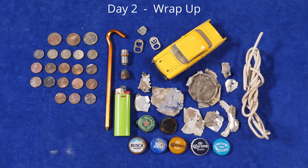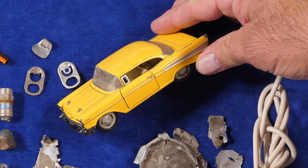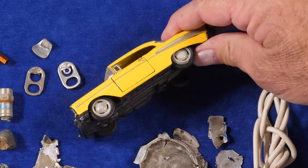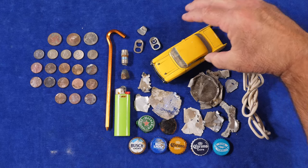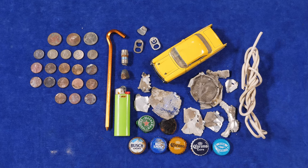And here's day 2. Well, we found a lot of miscellaneous stuff out there today. One big item here is this 1957 Bel Air that Terry found. It's kind of a cool car. The only reason I know that is because it says so down here. A big piece of wire. I found this out there laying around somewhere. It was all strung around.